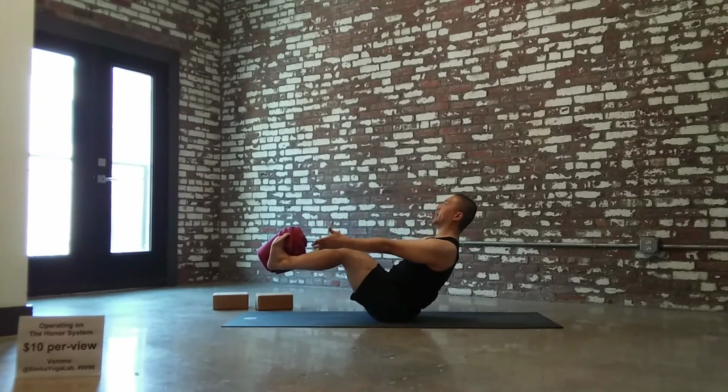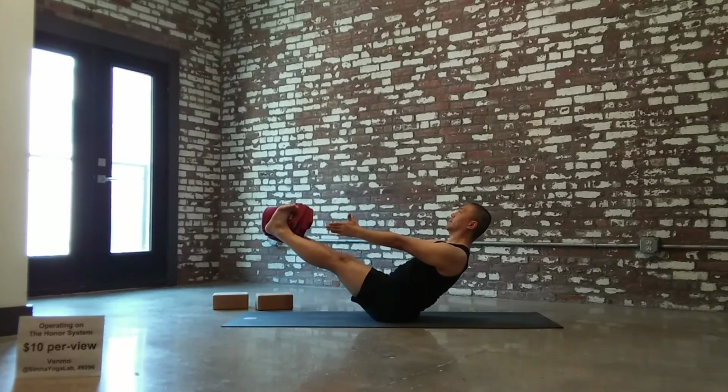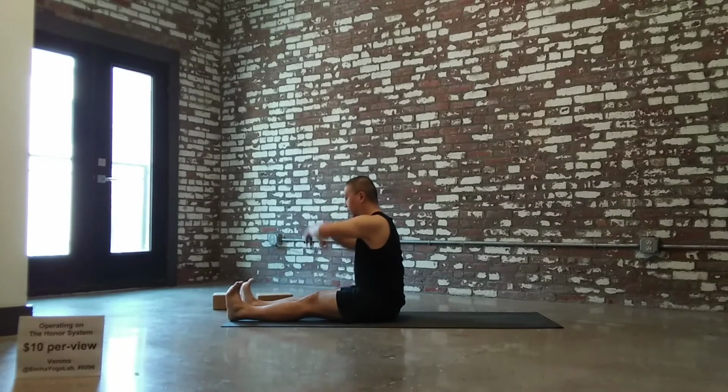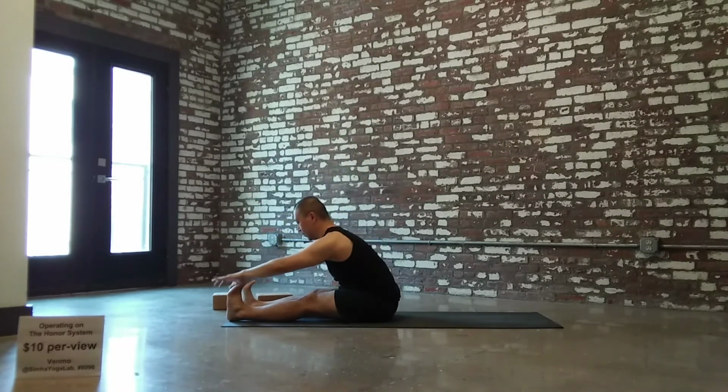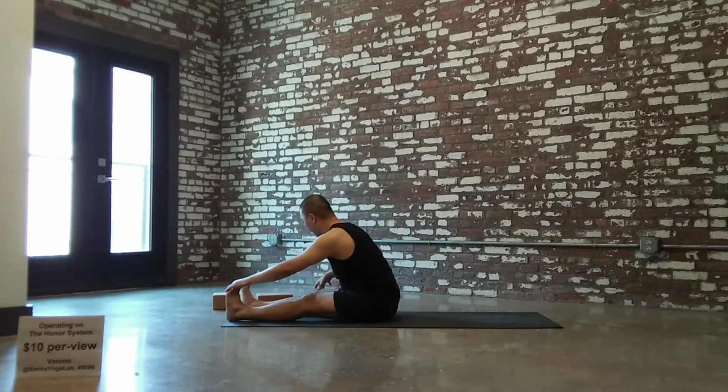If you want to intensify, extend the arms forward. If you want to intensify, extend the legs. Release the legs all the way down. Remove the props. Inhale, arms up. Exhale, forward fold. Take it back up.